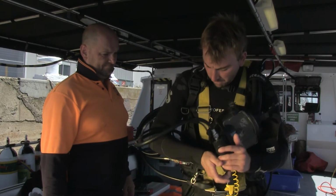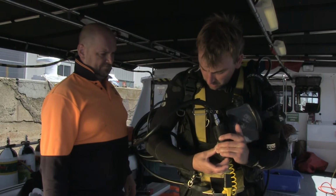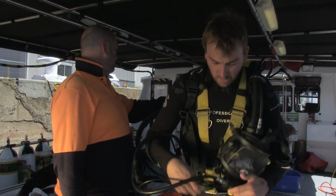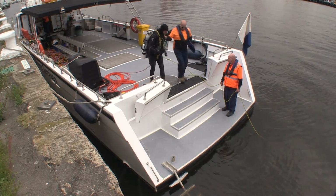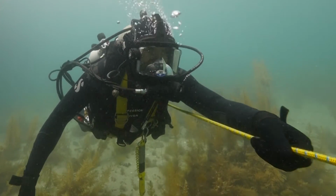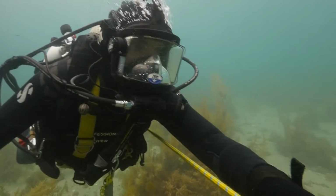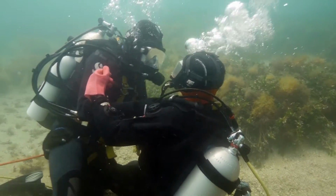So let's take a look at the procedure again for the out-of-water standby diver, and let's assume it's you. Are you experienced enough to be the standby diver? Are you ready to go? Follow the lifeline to the diver. Assess the danger as you approach the diver. Clearly communicate all actions to the supervisor. Check to see if the diver is conscious or responsive.